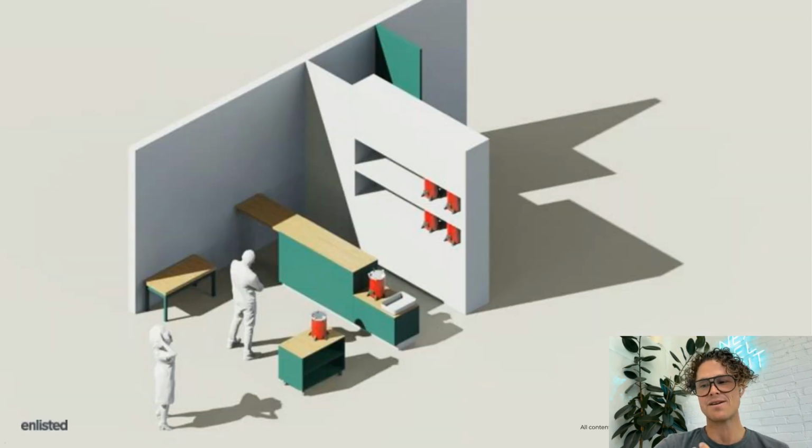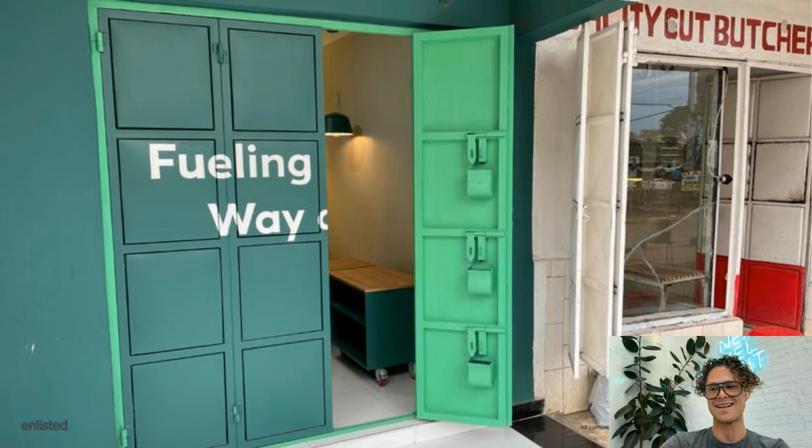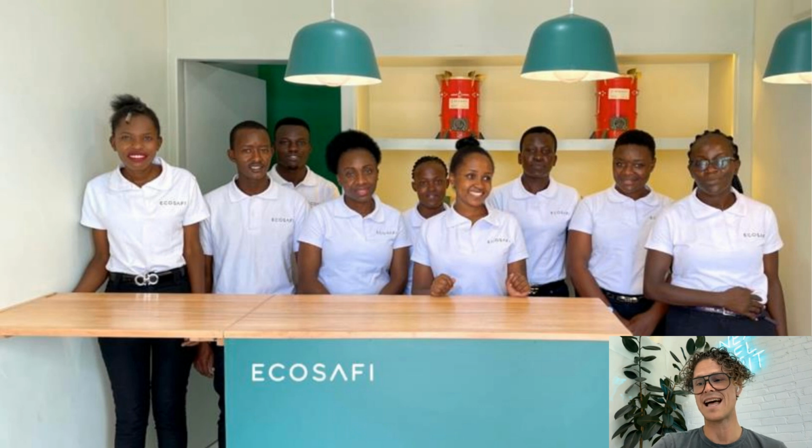And the experience that we created for their shop was really the first branded experience that most of the towns that this is launched in Nairobi have experienced, this idea of a branded space. And so the employees, this is where it started, right? And this is what actually launched. And this idea of fueling a new way of life and a new ecosystem and a new kind of microeconomy where EcoSofty creates the pellets, sells the pellets to locals who then sell it to their neighborhoods.